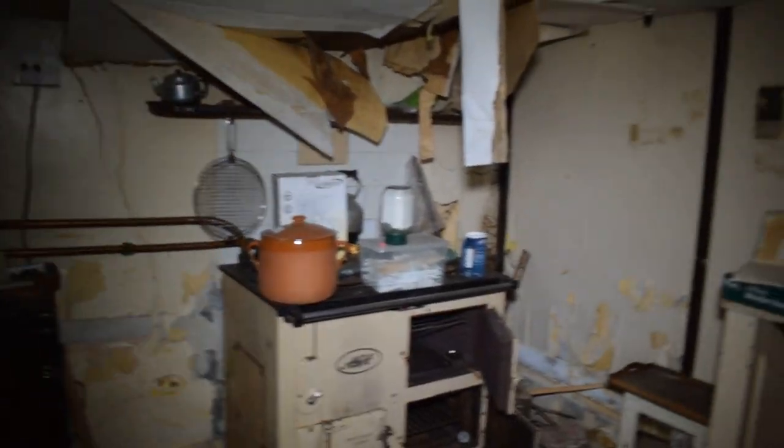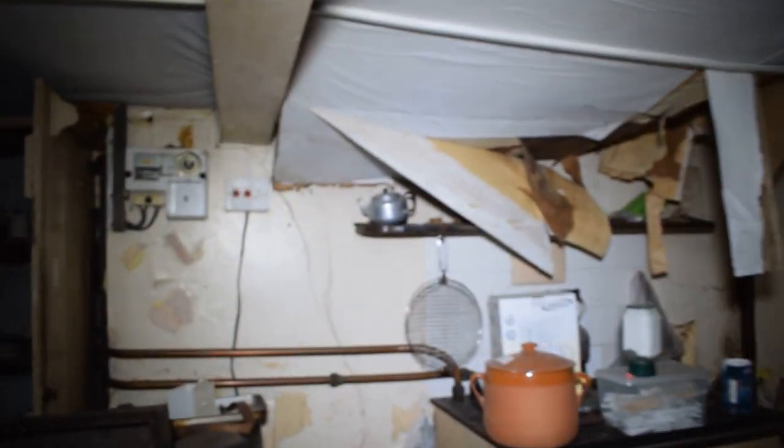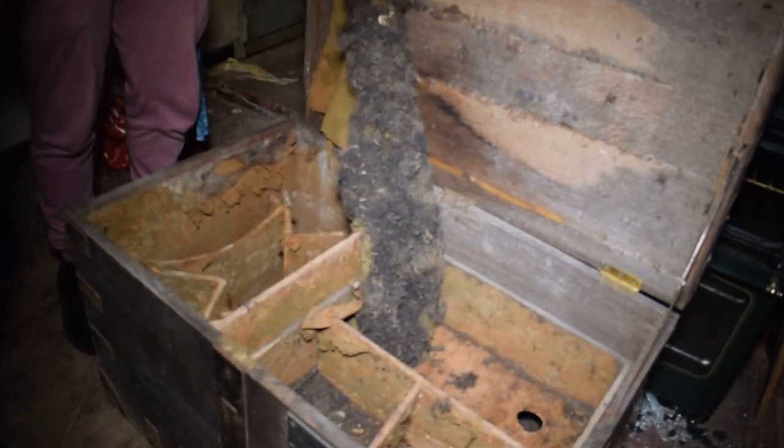Old cookery, cobwebs. There's still a lot of stuff left here, isn't there? Do you reckon matey that's living upstairs? The ceiling's falling down there, though. You like ovens, don't you? Mate, that's your specialty, I think.